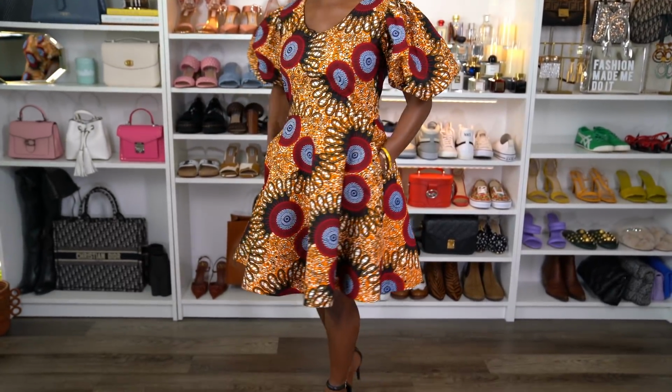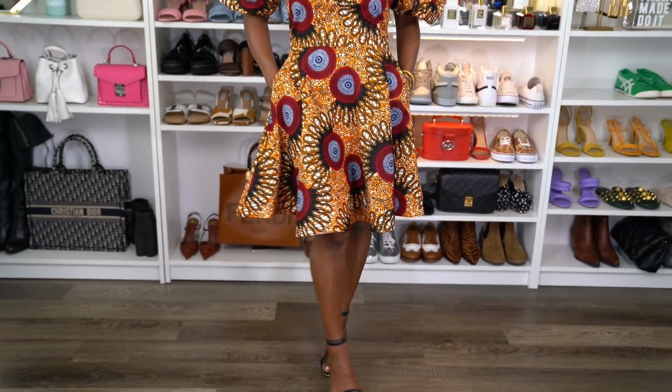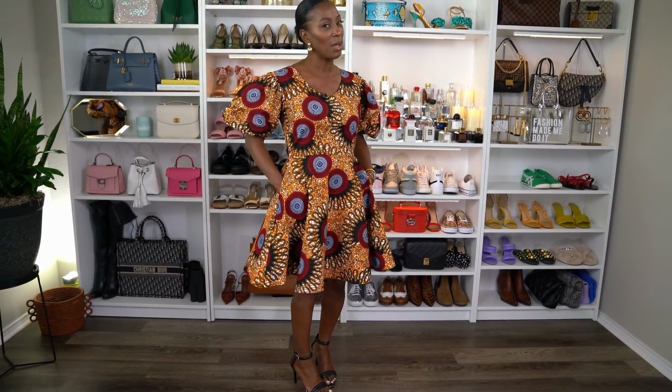This is really pretty. I've been looking for a dress to wear to Shadia's graduation. She'll be graduating next month with her master's degree in education. So I think this will be the dress that I'm going to wear. Either this one or the next that I'll have on. You'll get to see that one as well. But this is beautiful.